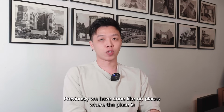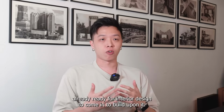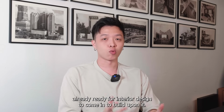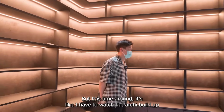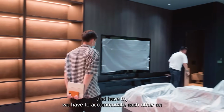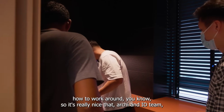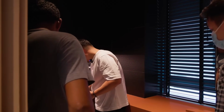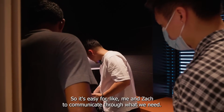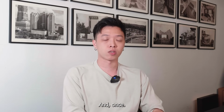Previously we have worked on places that are already ready for interior design to come in and build upon. But this time around I have to watch the Archi build up, and we have to accommodate each other on how to work around it. It's really nice that the Archi and ID teams are on the same side, so it's easy for me and Zach to communicate what we need and want.